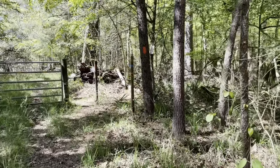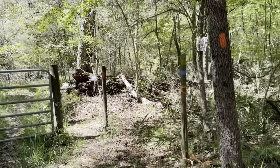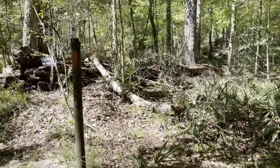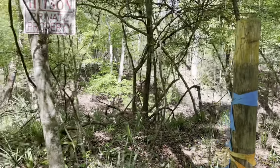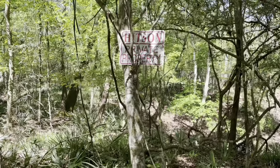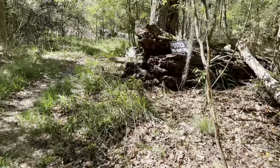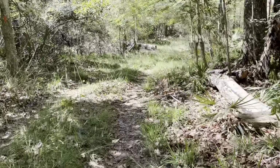Okay guys, so sometimes along the way, you're gonna have to go through private property. The trail's already designed through it. So don't worry about it too much, but as you see, there's a blue one, that means private property. Okay, no hunting. But there'll always be a way to get in if you're on the right path.